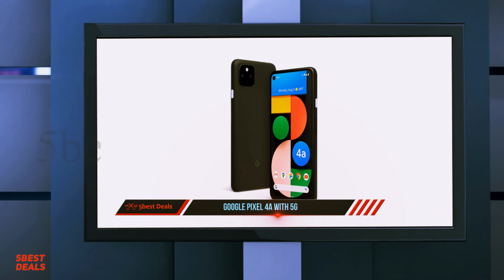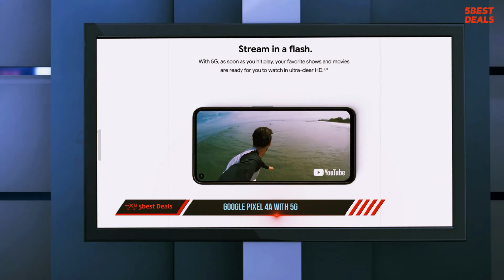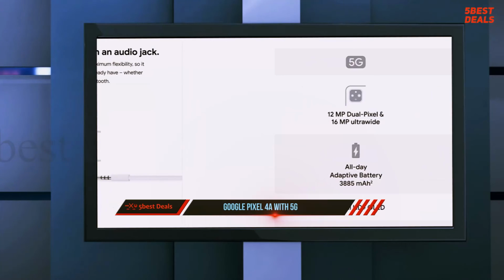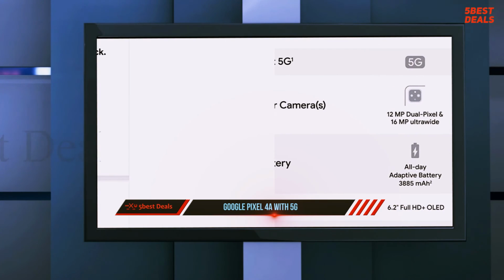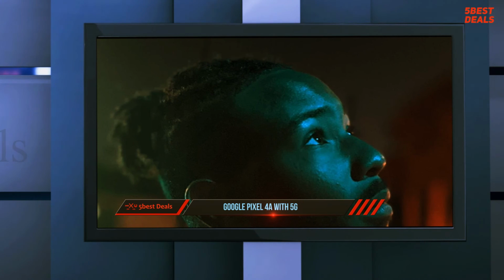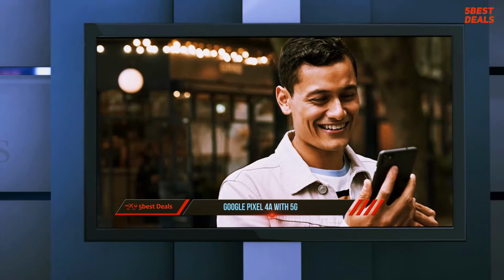The Pixel 4 5G sports 2 rear cameras. You get a primary 12.2MP Sony IMX363 sensor we've seen on every Pixel phone since the Pixel 3 series, and a 16MP ultra-wide lens. The camera setup is identical to that of the Pixel 5, which means the Pixel 4 5G is arguably the best in its class when it comes to photography.